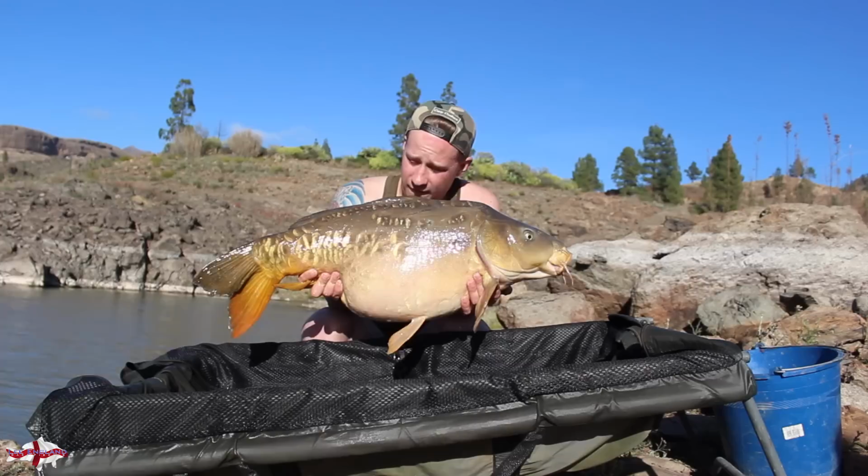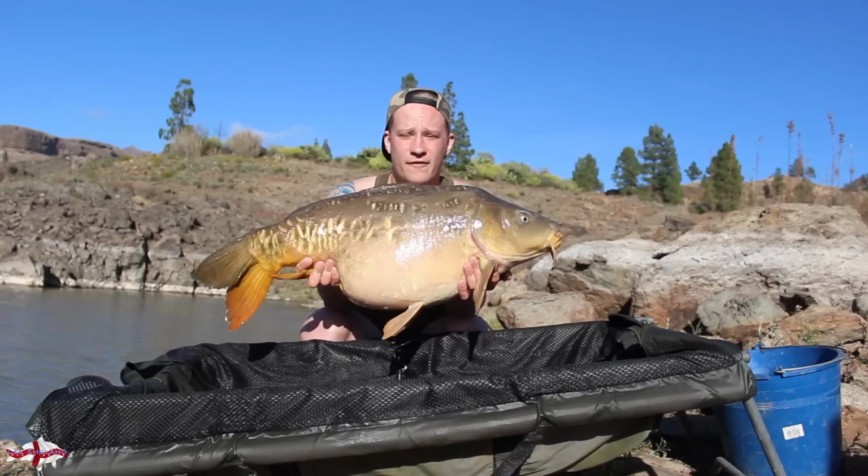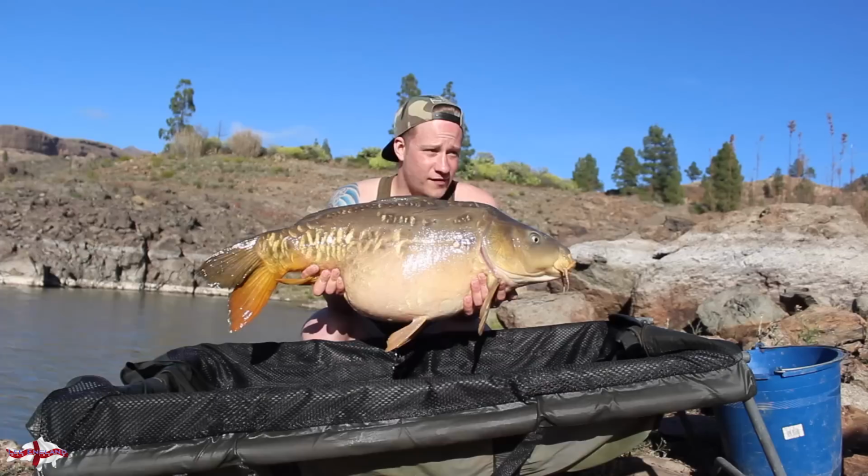But yeah, 34 in the sling. I got a zero to sling up and deduct that from the weight because I didn't have any scales here, so I've nicked them from the other fellas. But she went 34 in the sling, so once we deduct that, I dare say she is a 30. She's an absolute cracker.